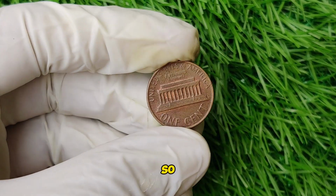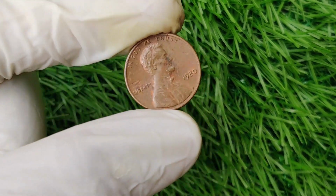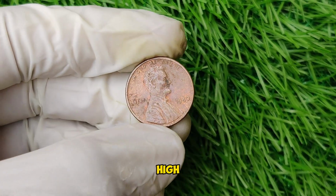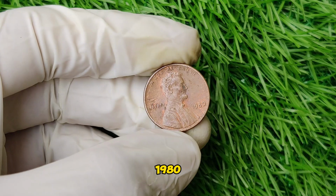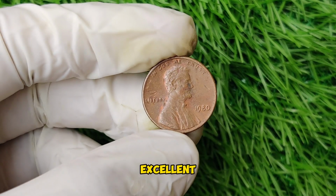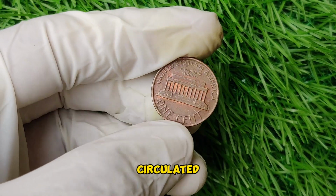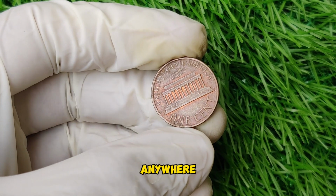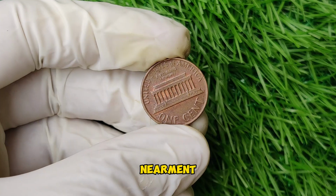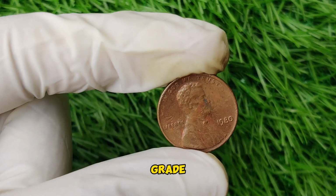What made this penny so special was its pristine condition and the fact that it had a flawless red luster. Collectors are willing to pay top dollar for coins that have been preserved in such high-grade states. While most 1980 pennies in circulation today are worth just face value, those in excellent condition can be worth much more. A typical 1980 penny in circulated condition will usually fetch anywhere from 3 to 10 cents. However, if you're lucky enough to have one in near mint condition, you could be looking at values of $5 to $50 for higher grade coins.